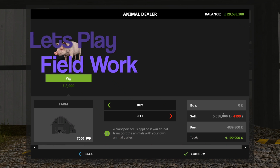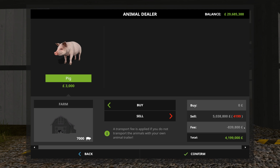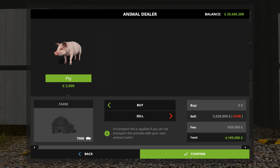In today's episode, you see me just starting off here, about to sell some pigs. We have quite a few pigs, and I've managed to reduce the number by nearly 4,200. I'm going to sell those, and I'm not transporting these, so I'm going to use a fee. I'm going to bite the bullet, as it were, and take the fee. So we're going to make £4 million on selling 4,199 pigs.